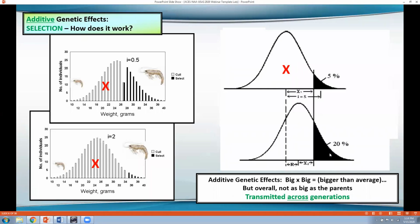And about 20% of that population is the same size as those 5% that we selected. But look, the mean got bumped over here. It's not way over here where the parents were, and that's how this usually works. Big shrimp crossed with big shrimp gives us bigger shrimp, but not really as big as the ones that we crossed. Things like that.